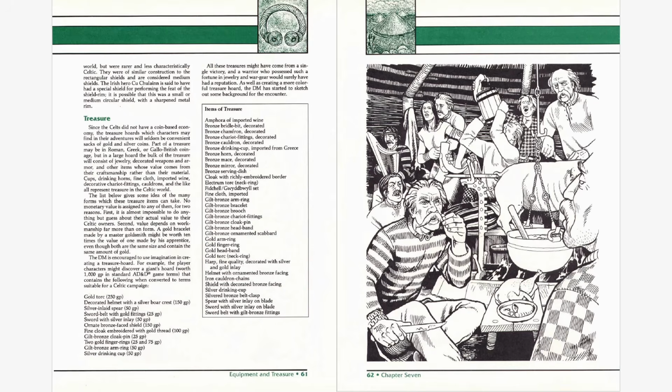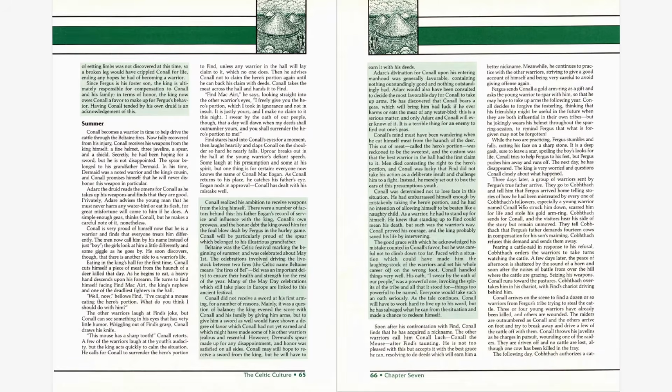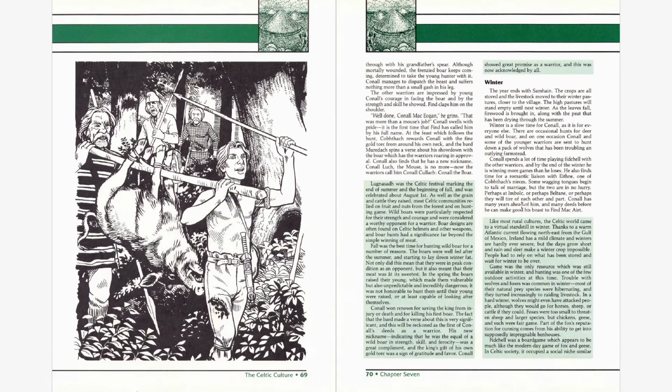And then it's going to get into Celtic culture, and it's going to present it the same way as the Vikings book did, with this story of a character going through the year, spring, summer, winter, fall, or autumn, and historical stuff and nonfiction stuff, and then this story to tell you what's going on.